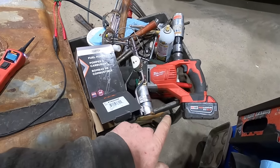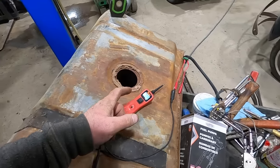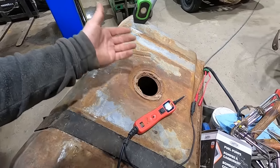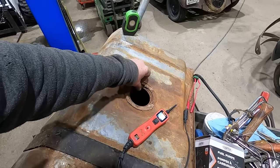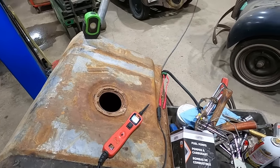That's funny that they bought a used fuel pump and put it on a new sending unit and then put it in place with liquid nails. This probably isn't liquid nails, but what do I know? I ain't a carpenter. It's the wrong stuff is what it is. It's not the right stuff. We're down to the nitty gritty.